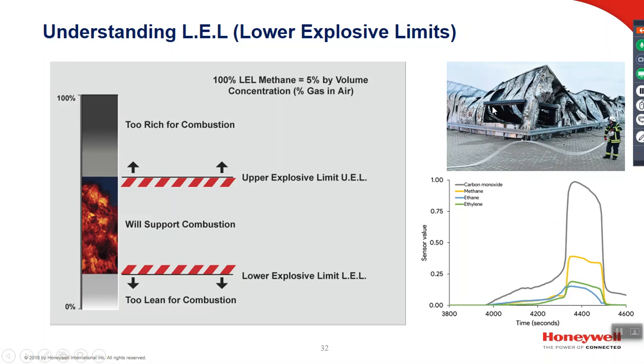So the batteries were on fire. It filled the space with smoke, and methane was very high in that. So you went from an area where it will support combustion into an area too rich for combustion. But you did not have that explosion when you jumped from here to here, because the explosion was happening at the battery level. And if you remember, I said methane will start happening later once you have thermal runaway. So then the environment became too rich for combustion.